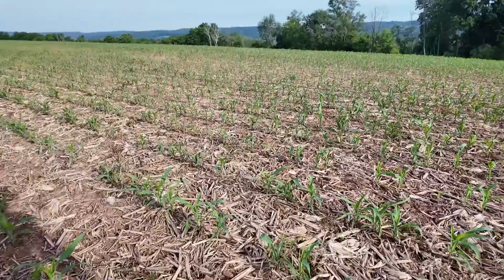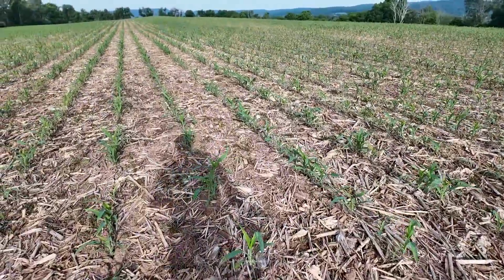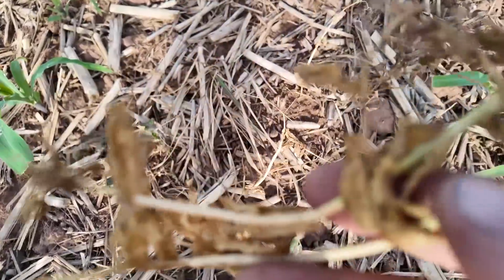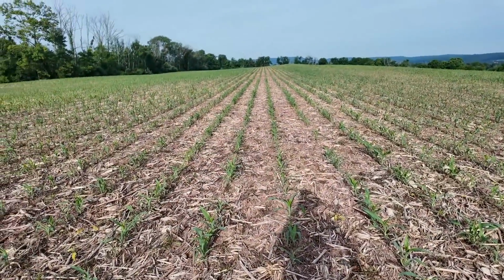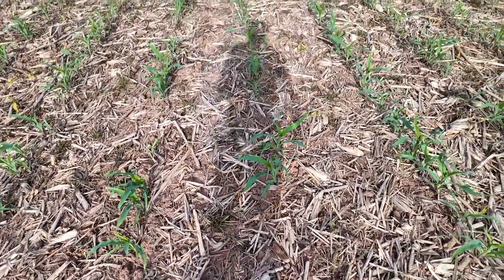Yeah, we do have some burn from the fertilizer. I can see that here and there. These are what's left of the peas, right? So they're dead, which is fine. That's what they're supposed to do. And yeah, if we get rain, which I'm not really concerned with the moisture, there's plenty of moisture.